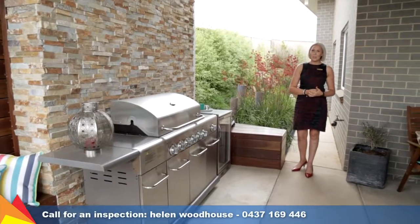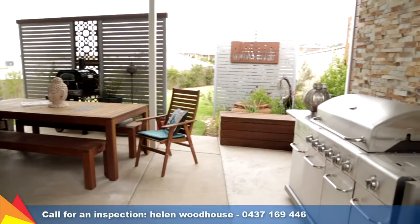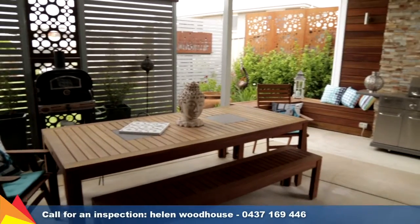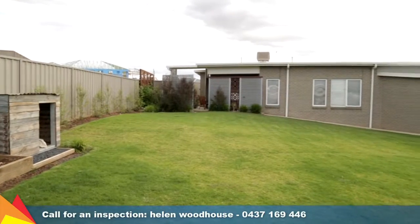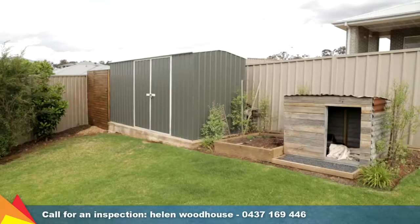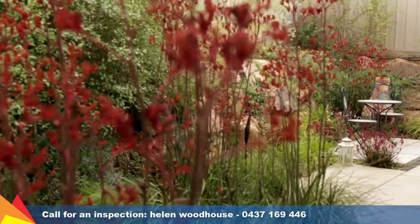The inviting outdoor area is perfect for entertaining all year round and features a stone feature wall and metal privacy screens overlooking manicured surrounds. There is drive-through access to the roomy rear yard with a shed and drip line irrigation to gardens with drought-tolerant planting.